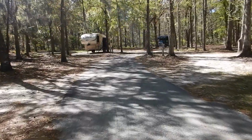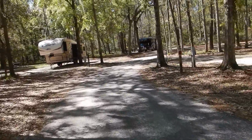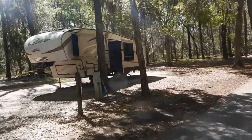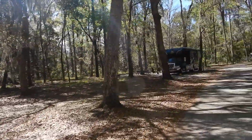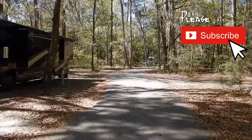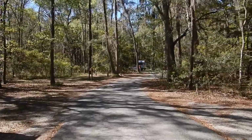But as you will notice again here, this road is kind of small, and the campsites are on both sides but going in opposite directions. You can tell by the way the numbers are and the way the water and electric is situated. So be aware, you might come down a narrow road like this and find somebody coming the opposite direction.